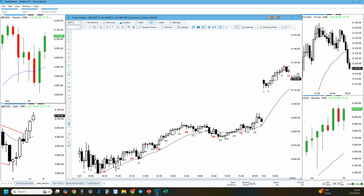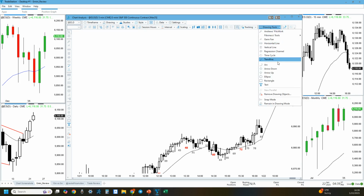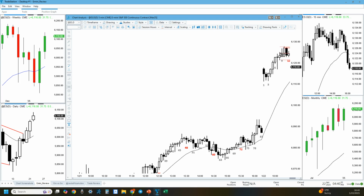12 was bad follow-through for bar 11, but it also could be viewed as a pullback, maybe a 50% pullback of the bar. Breakout on 11, pullback 12, bears looking for a second leg down. But if we get really into the details in here, this middle line, that's 50% of bar 11, and 12 rallied above the 50% pullback of that breakout bar.